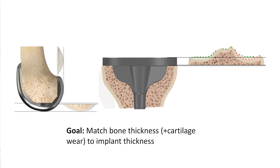I collaborate with orthopedic surgeons who use an alternative approach to knee replacement. And the idea is to make it more personalized. The philosophy is quite simple. We should be removing the same amount of bone plus the cartilage that has worn away as the thickness of the implant that's going to replace it. In doing so, we can preserve the joint anatomy and the soft tissue surrounding it.